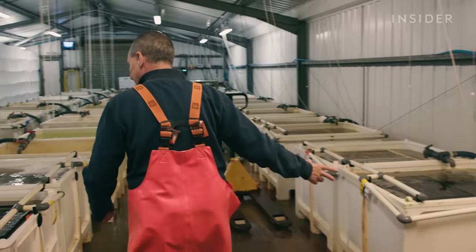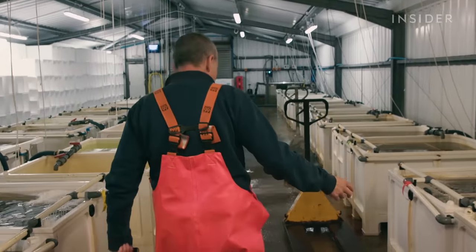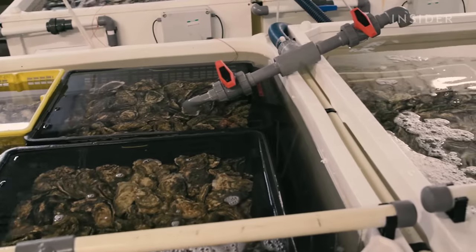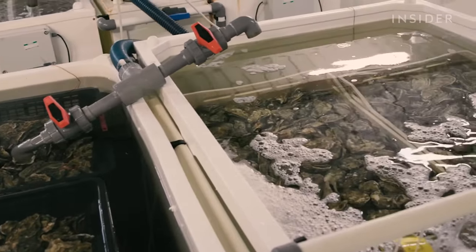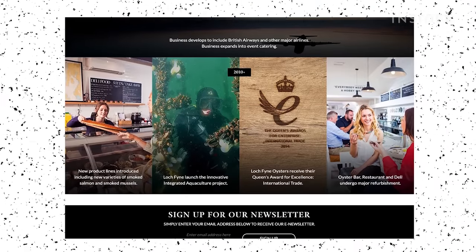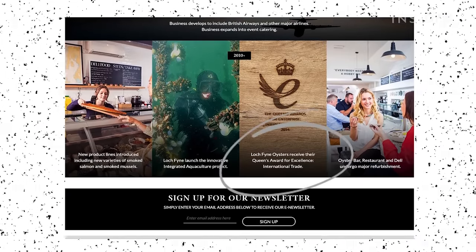Lochs Fine exports nearly 35,000 oysters every week, just over 1.8 million a year. Production here might be at a comparatively smaller scale, but the business has won multiple awards for its taste and quality, including the Queen's Award for Excellence International Trade.